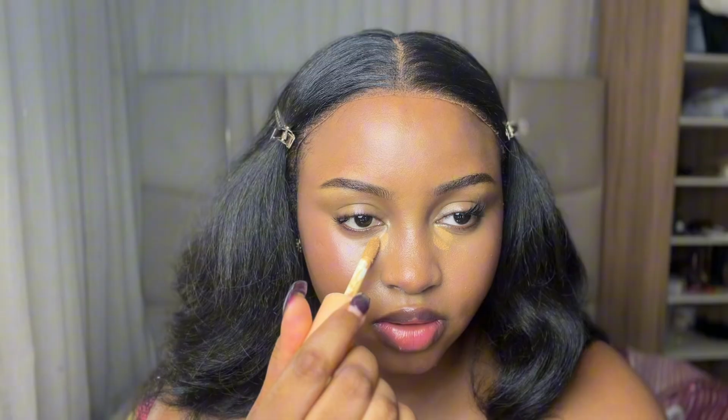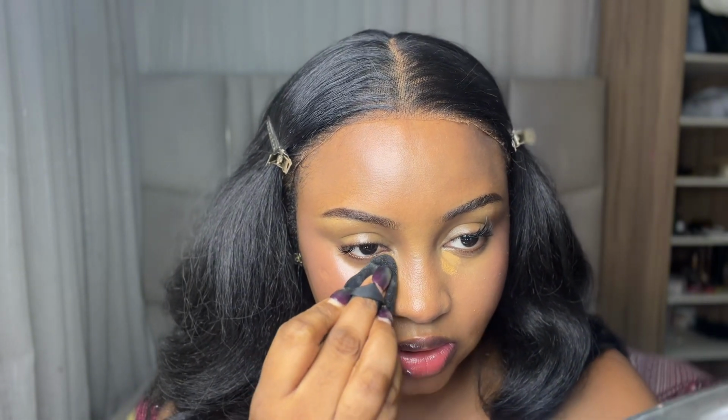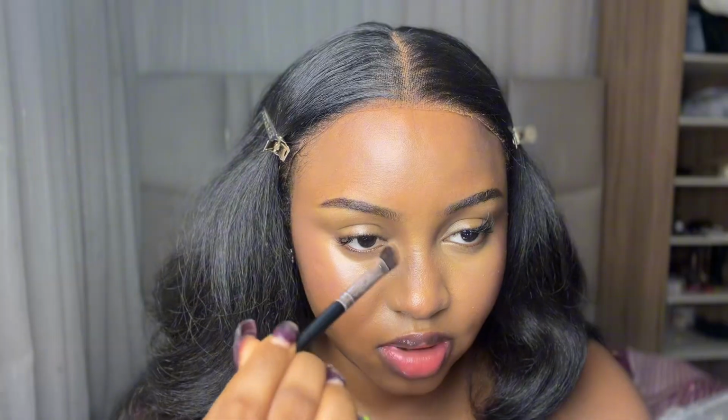So on my nose, we have a flawless base. I'm just going in with a little bit of a brighter shade of my same concealer and just here and here. With the same powder puff, now I'm just going to do this only on my inner corner. I'm just going to use my nose contour brush and blend out any harsh line here.